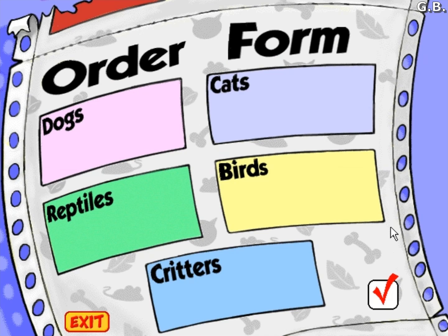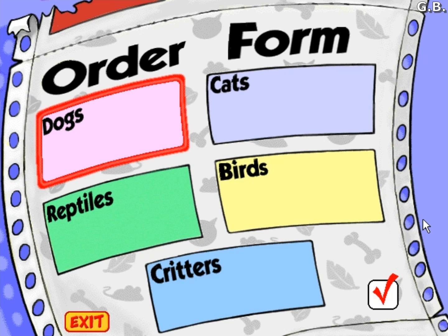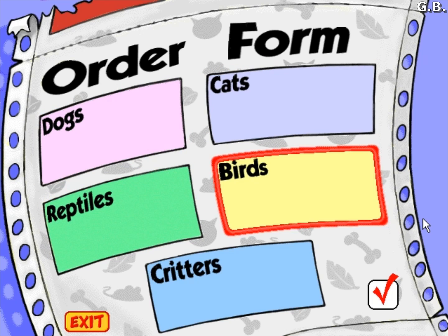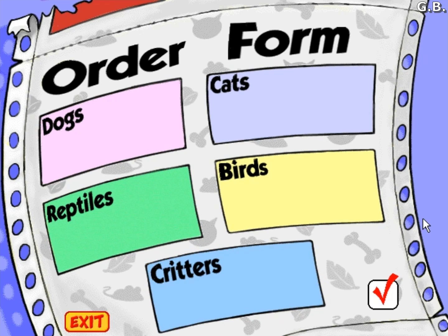Now it's time to order the pets for your pet shop. This is an order form. Click on the dogs, cats, reptiles, birds, and critters buttons to order one of each type of pet. When each box is filled, click on the red check mark. Click on the exit sign to quit the program.